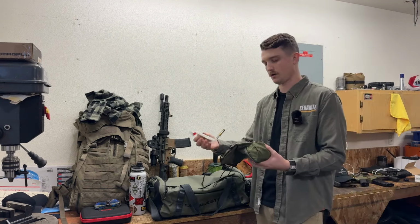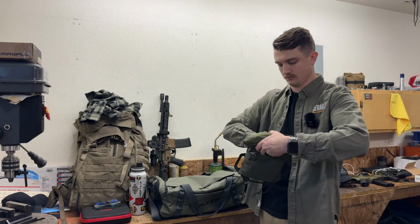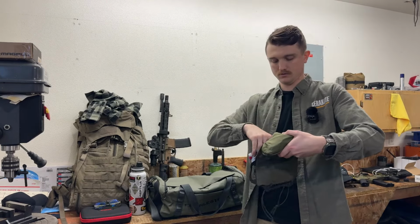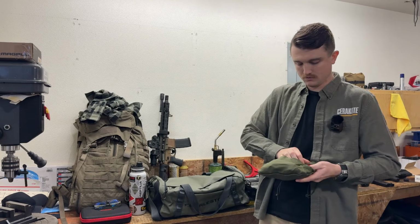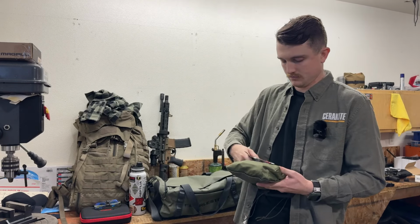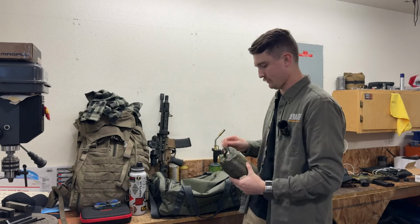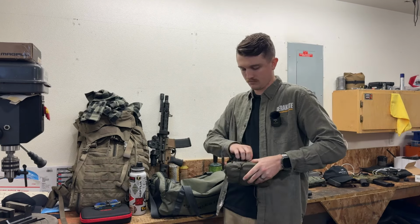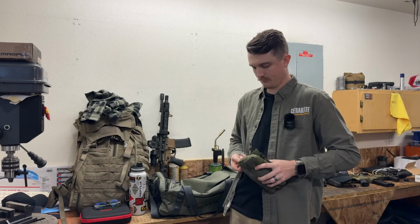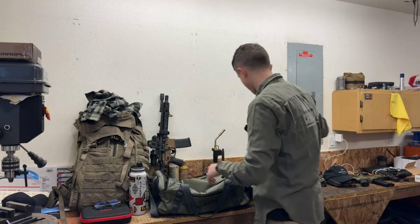Some more NAR S-rolled gauze. And I like how compact this is. It all fits nicely in this small little IFAK kit. I got chest seals, two of those. And as a last resort, QuikClot combat gauze. Oh, and a pair of gloves. Almost forgot. That lives in there.